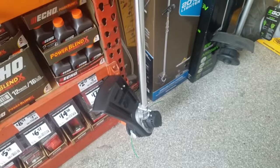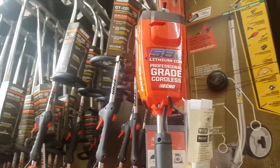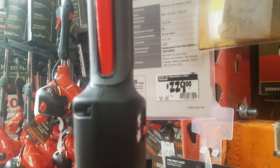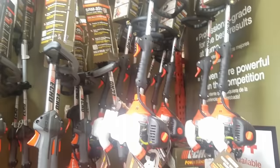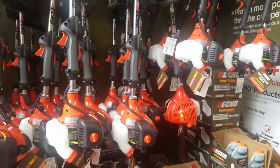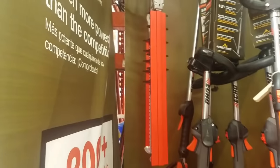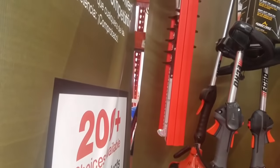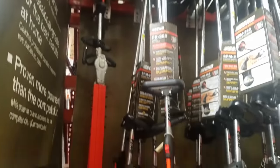Look at this one. Echo. Echo cordless. This is $230. Look at all those Echoes. Hedge trimmers. Wow, look at that. It's a weed whacker with a hedge trimmer attachment to it. It's a tree trimmer. That's cool. I could use that actually. But I'm not going to buy it.